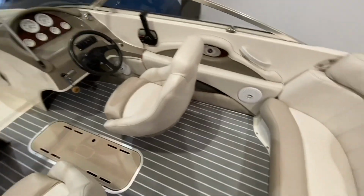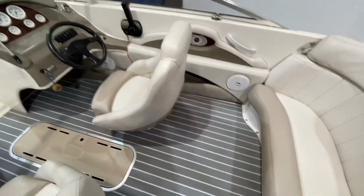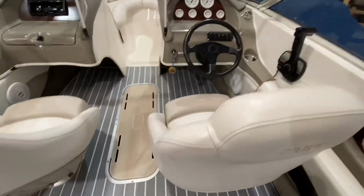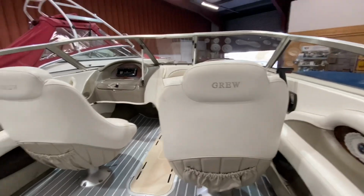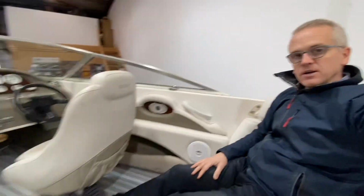It's nice and soft underfoot, this stuff, and it's easy to scrub clean too. Sitting down, the rear seats are nice and low set, so the gunnel comes up to a good height, so your passengers are going to feel safe and secure sitting in here. There's room for 3 adults or 4 kids across the seat, no problem at all. Room to stretch out. If you've got bags or cool boxes and things, there's plenty of deck space here.